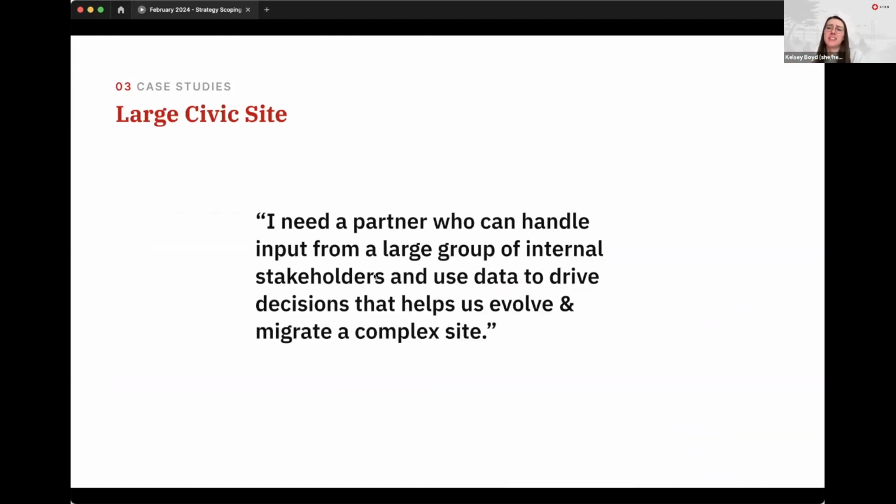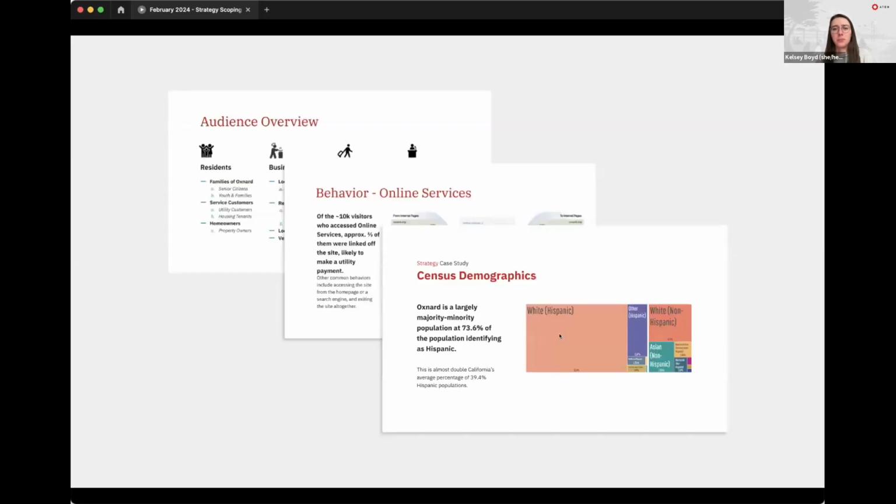And then just to give a sense for the high end of where we really see strategy expanding and playing a different role. This is for our large civic clients. We often hear the need for a partner who can handle input from a large group of internal stakeholders and use data to drive decisions that help to evolve and migrate a complex site. So looking at work that we're doing for the city of Oxnard, again, a project that is going to be live soon and is currently wrapping up development.